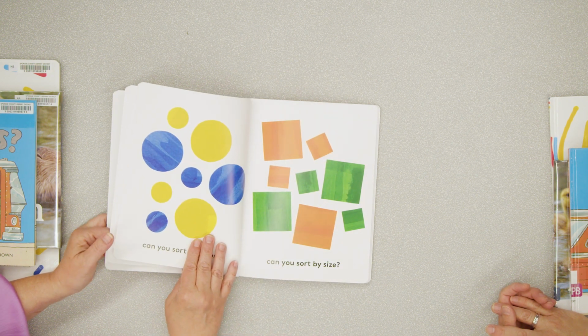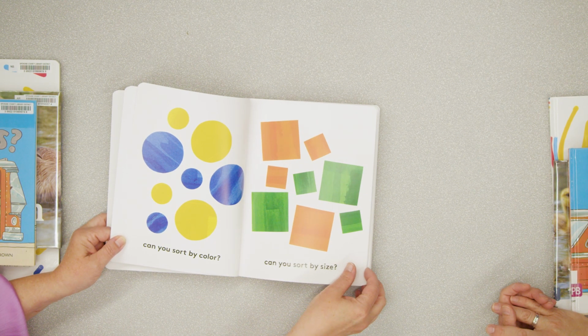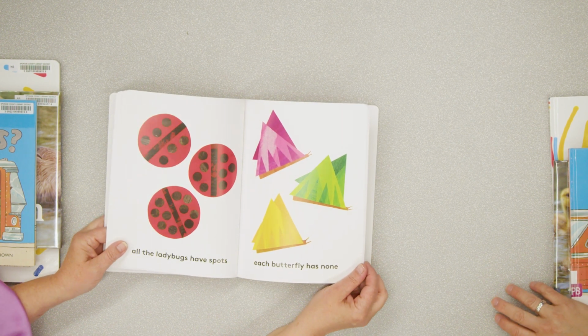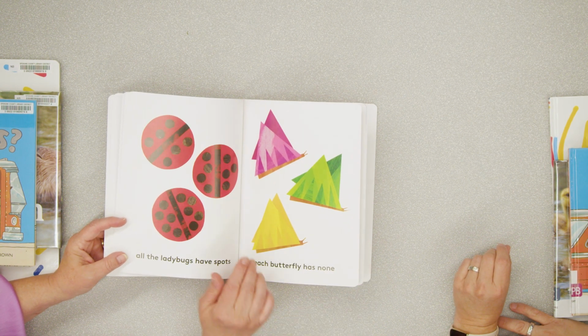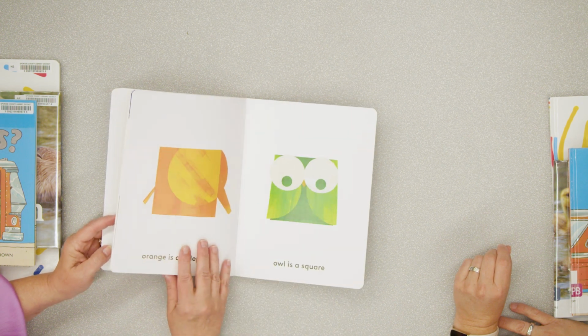And then they ask some questions. So can you sort by color? Can you sort by size? And basically it keeps on going like that. There's not really a storyline. No. But it's enough to keep the kids interested because there's different shapes on each page. Like these triangles are butterflies. So there's things like that you can do.